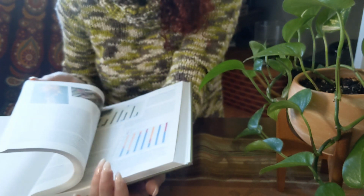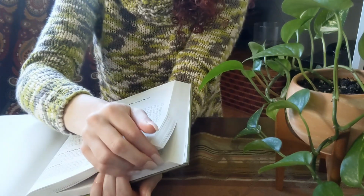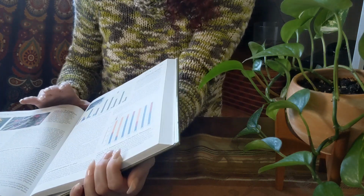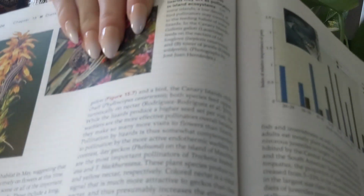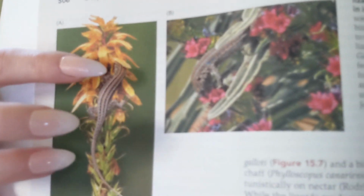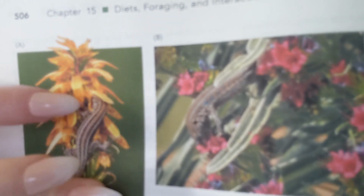And the rest of this book is pretty much just talking about the systematics of frogs. I mean, that is in here, but just like how herps work. Maybe I'll talk about that in another video. I thought this is a cute picture. Flowers.